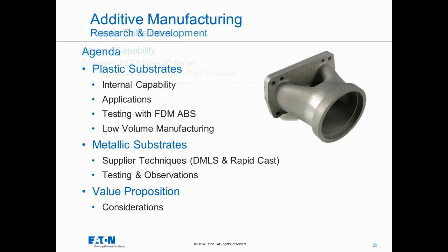Next slide. Oh, there it goes. So here in my facility, we have a Dimension SST. It is an FDM or a fused deposition modeling machine. It's quite small. It's probably the size of a refrigerator. You can see it down here. It's the second to the left.